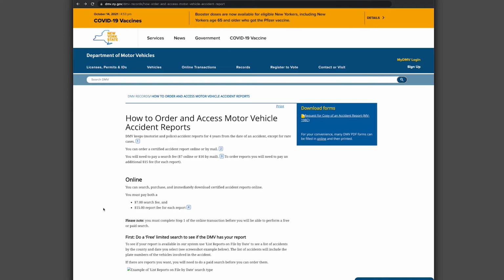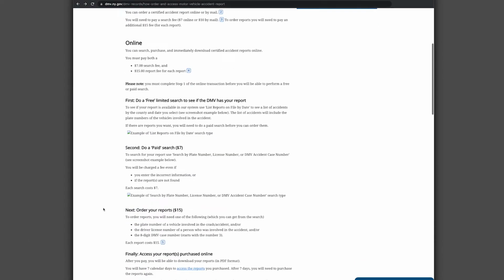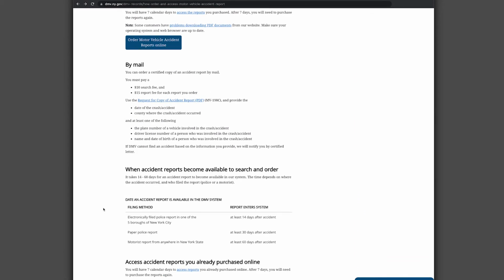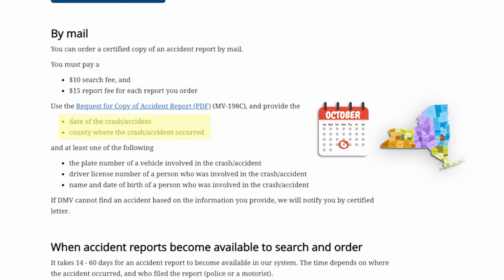Once 60 days has passed, go back to the New York DMV Accident Report homepage and scroll towards the middle of the page, stopping at the heading, By Mail. As the instructions mention, you will need the date of the accident and the New York county where the accident occurred.